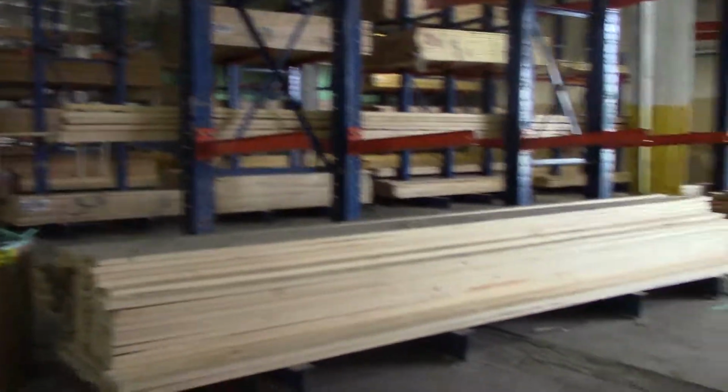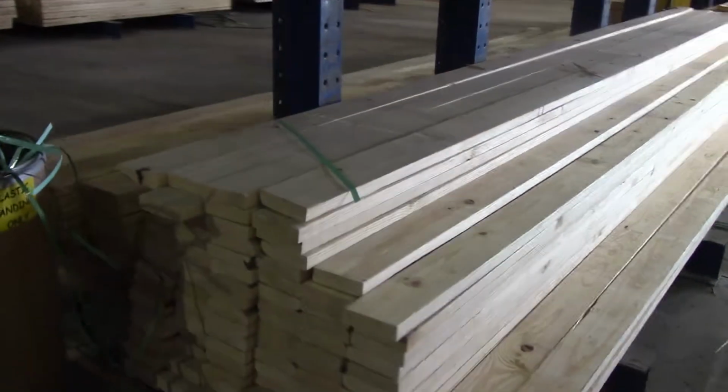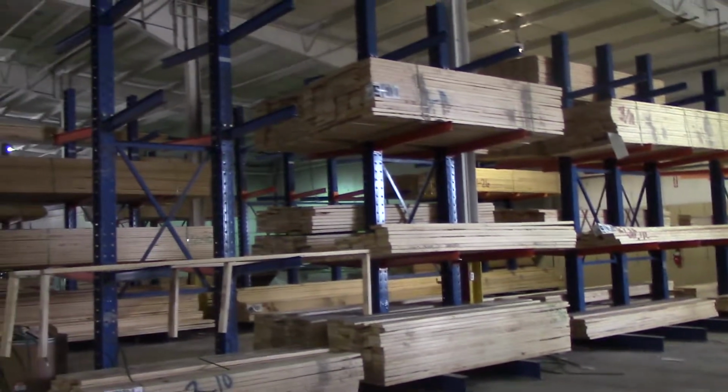This is just basic lumber storage here. You see there again on the racks, it shows them exactly what lumber is in what location, the length, and the part number. So read the part number. We need this board, so many lengths, so many pieces.